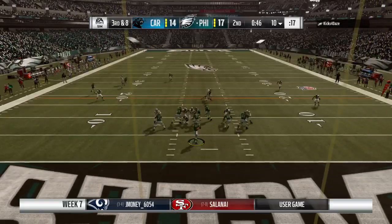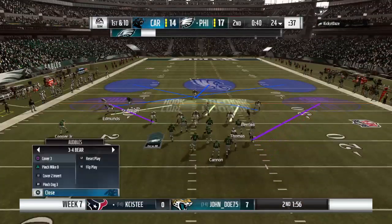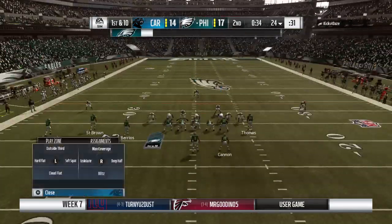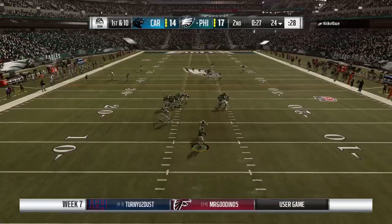On 3rd down, Jackson. The attempt on the dive, and he has it. What a catch. It's a gain of 13 for number 13, and it gives him a first down. And the key number on that play, 3. 3rd play of the drive, 3rd down, spectacular catch, turns into a first down.